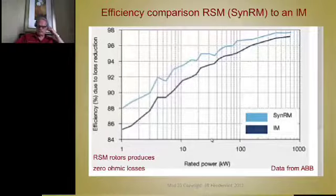This is a plot of their product line, comparing their induction motor to their reluctance synchronous motor, going from 1 kilowatt up to 1,000 kilowatts, a megawatt. They're plotting the efficiency versus the power. As you can see, the efficiency goes up as the machine goes up, as you would expect for the induction motors, but they're projecting quite a bit of difference in the efficiency of the reluctance synchronous machine over the induction. And of course, as you would expect, the higher power you go, the closer they come together. That's true of every kind of machine. Higher power, the efficiency increases.